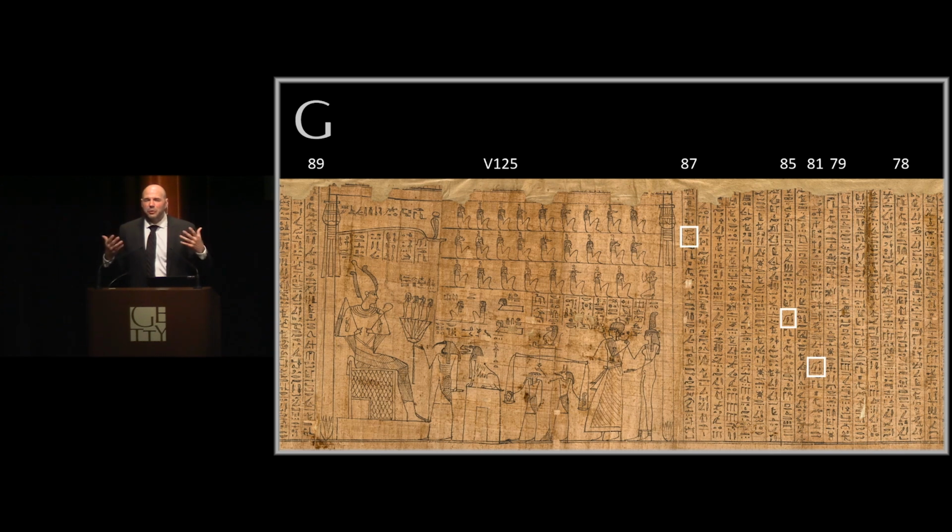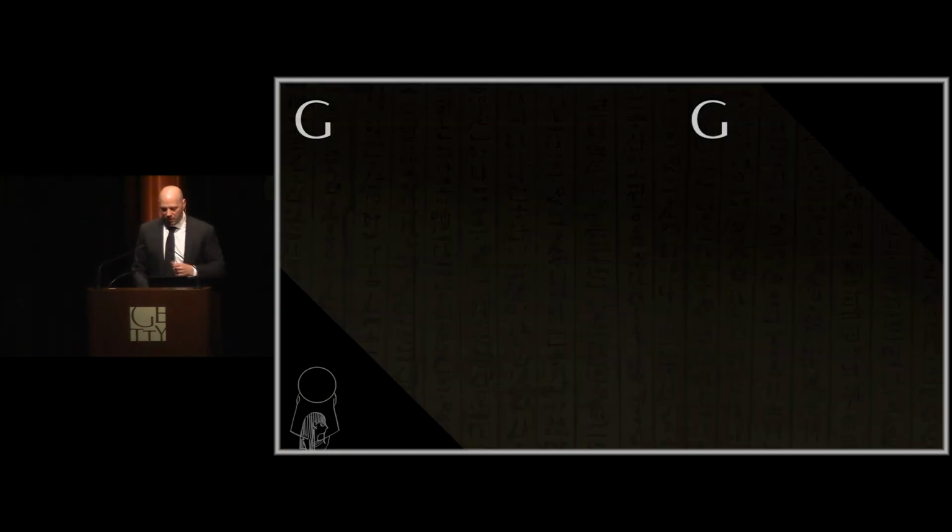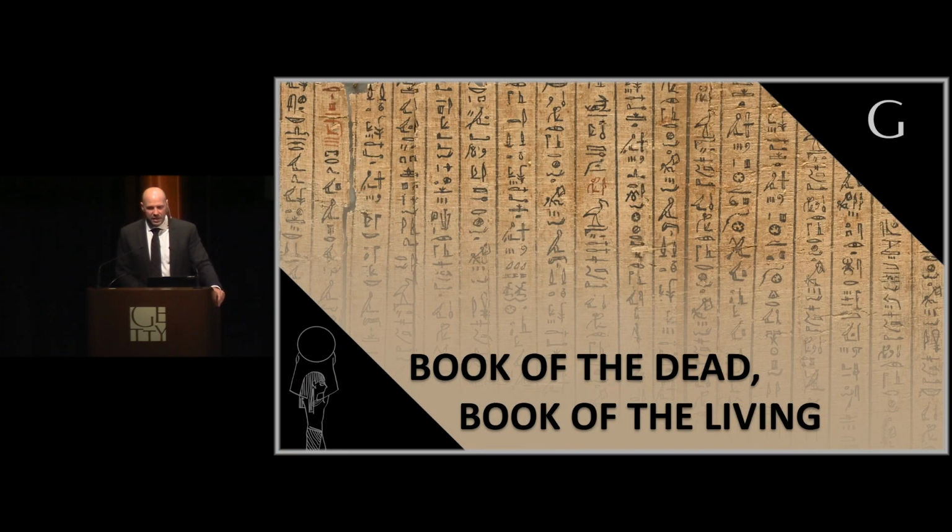It basically makes you feel better about what's going to happen at the end. But in addition to that, these spells have a background in the everyday life practices of ancient Egyptians. So this is very much why the theme of today's symposium is a book for the living. What are they doing with these spells in their everyday lives? And some of my colleagues will talk more about that, Jonathan and Marissa, later today.